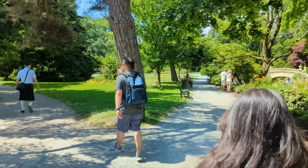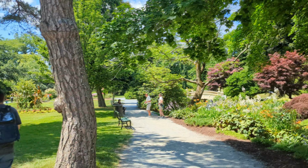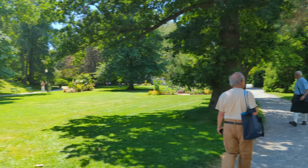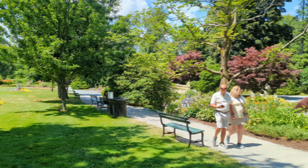I do wish we could have stayed in the gardens longer. I really enjoyed this area a lot, and we had a great water break there, enjoying the lake and some of the ducks. It was really amazing.